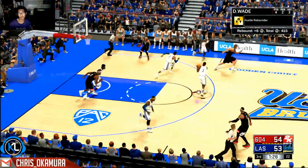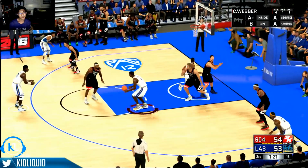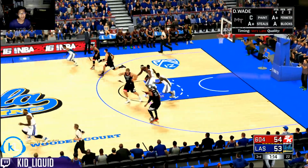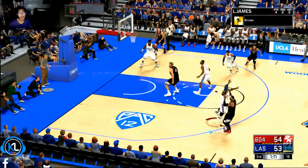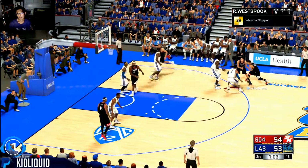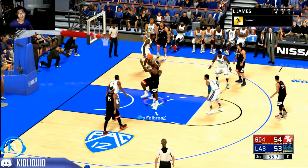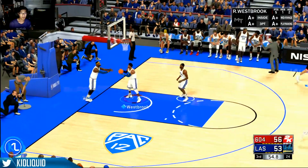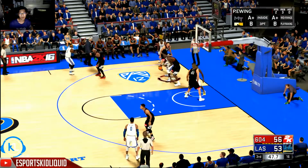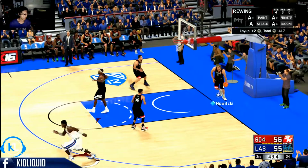Here's Curry with the 3. Curry with another miss. Wade dishes to Weber. Kicks to Ewing. The feet to Wade for the lead. And Thompson sends it back. And here's Anthony from the arc. But they get it back. Outside Curry. Feeds it to Cousins. Count that one. Los Angeles trails by 3 to the middle. Ewing inside. Cousins is there. Count it. Ewing's got 4 points now in the quarter.